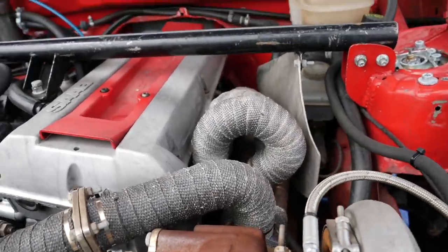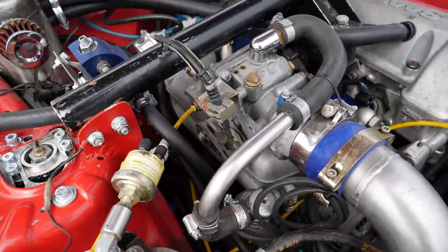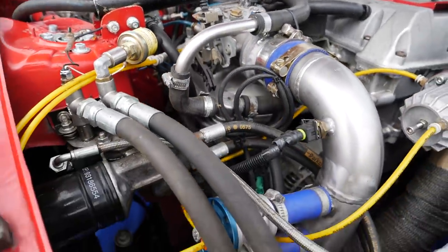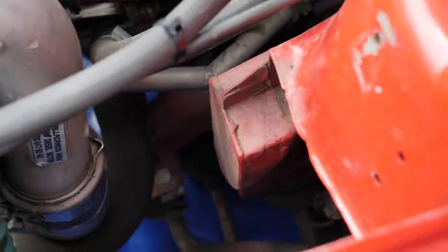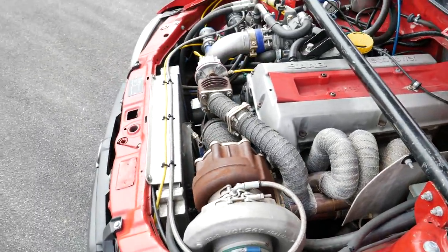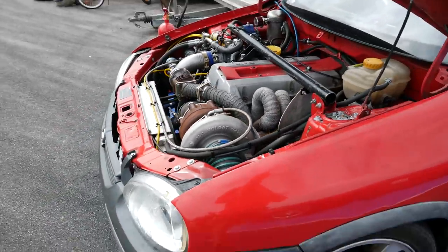Homemade manifold and the intake manifold looks like a modified Saab one with a throttle body on top there, double blow-off valves. And the front frame rails are cut off here to make more room for the coolers, oil coolers, intercooler, everything in the front.